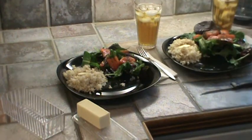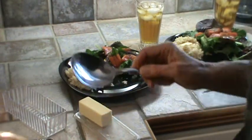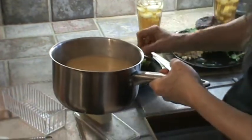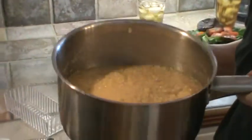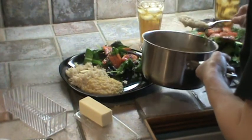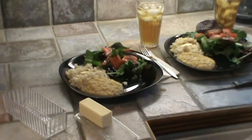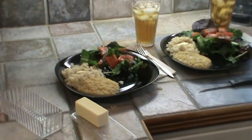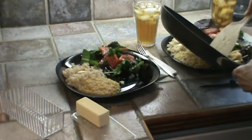Okay, we are ready now for the lentils. They're going to be a little bit runny, so we'll put those over right beside the rice. Almost look like creamed corn, but it's packed with protein. All right. And now the eggs, hoping y'all can see that. The eggs go right on the plate, sort of beside the salad.